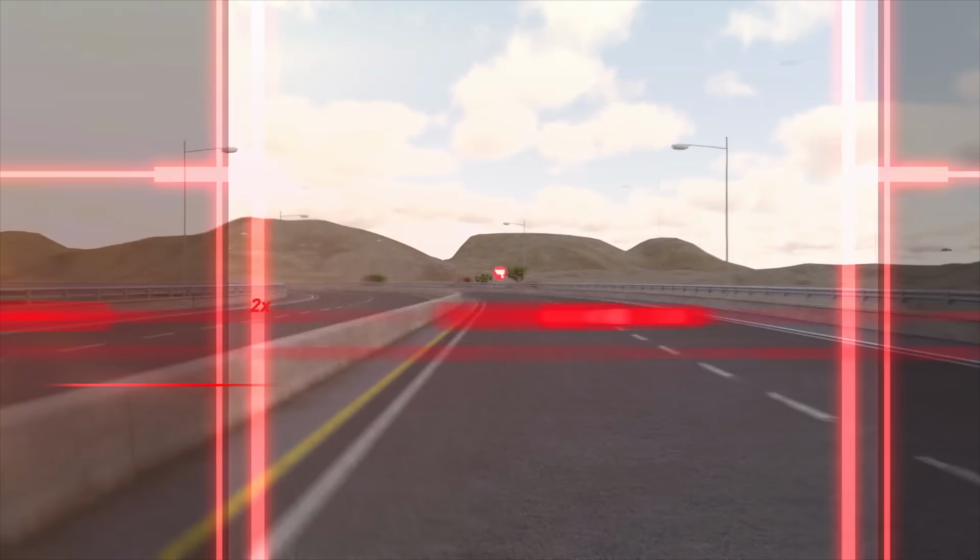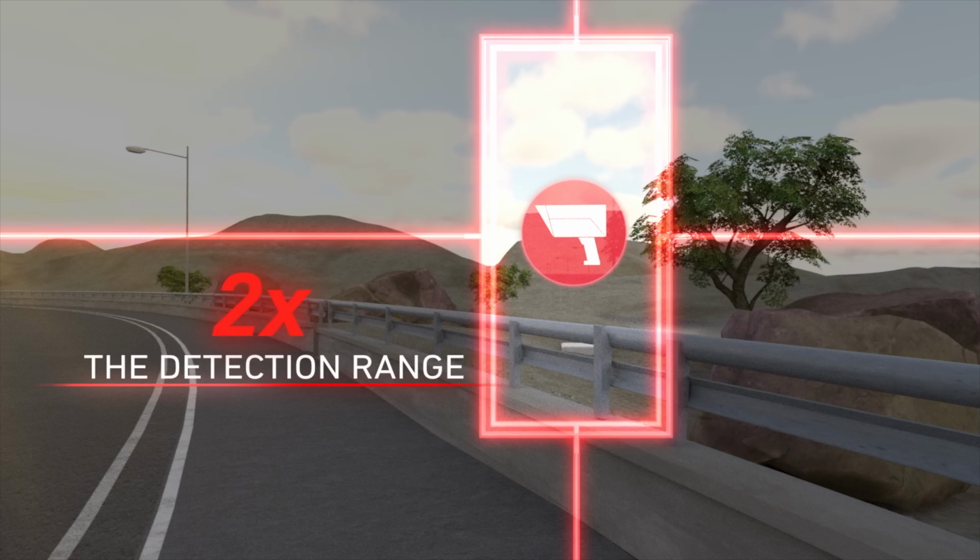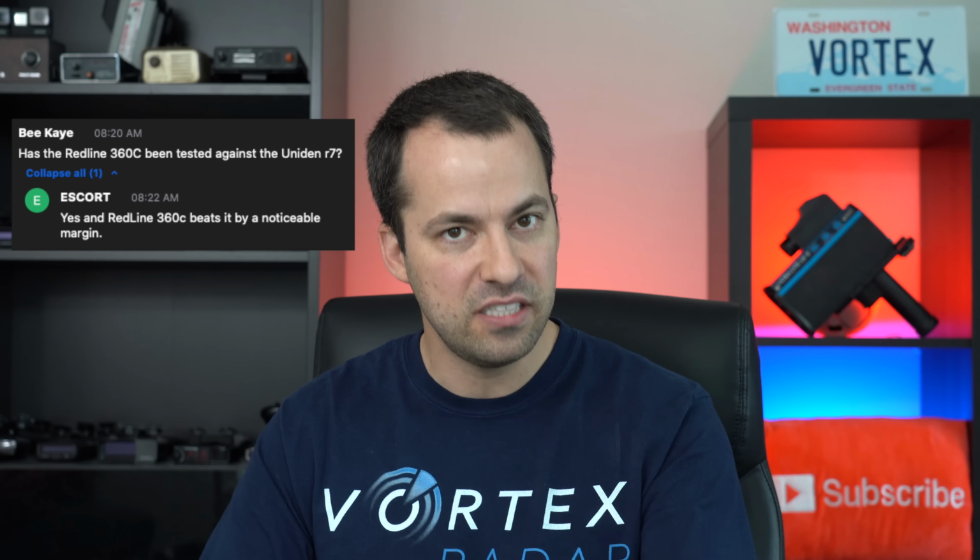Now, what that means in terms of performance is it should be much more sensitive than some of their previous detectors. For example, they're advertising 6 dB of additional sensitivity compared to the Redline EX. Thank goodness, which should translate in ideal situations to twice the detection range, which is great. They also said specifically that the Redline 360c has longer range than even the Uniden R7.